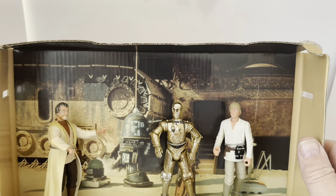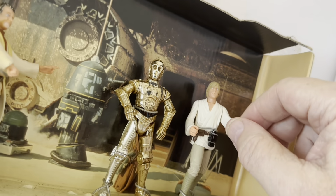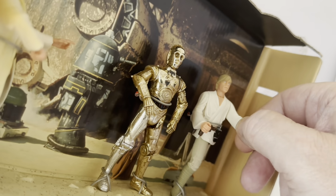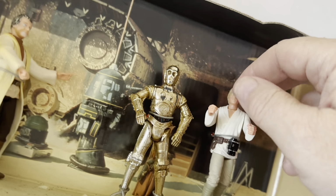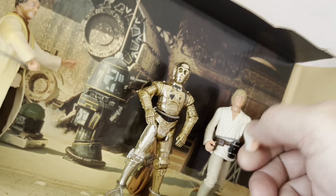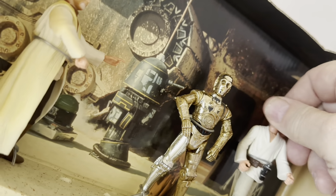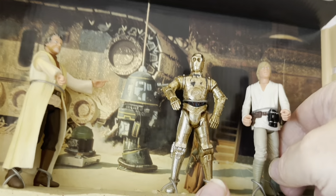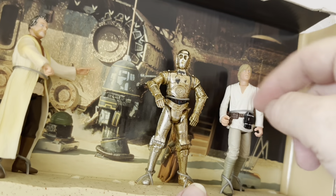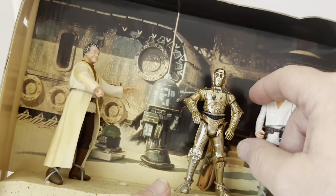Articulation wise, well, this is what I want to look at, because the smaller figures, they don't really have great articulation on these early ones. You can see the whole of Luke's arm there is flat on the inside. Luke's got movable arms, but that's it, no hands, nothing else. His head moves. Does his waist move? No movable waist, but he does have movable legs. So we got 1, 2, 3, 4, 5 points of articulation on Luke Skywalker, which is not the best.